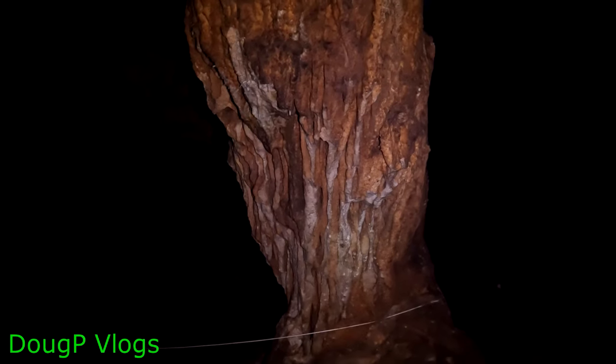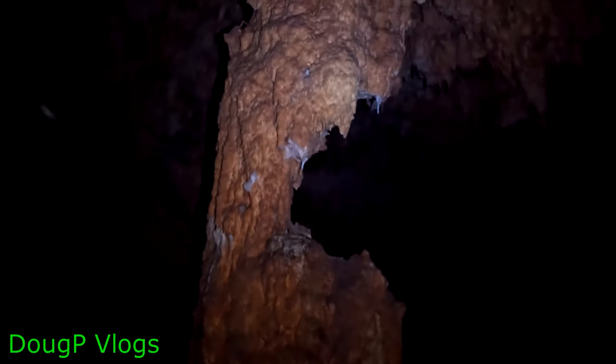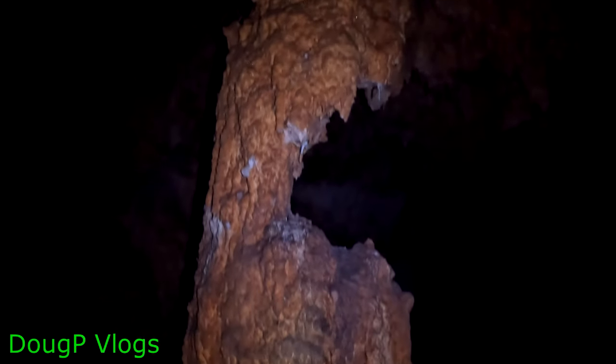Look at those stalactites, how huge they are. It must be millions of years old. Here we have another stalagmite formed together with the stalactite. See right there? This probably took several million years to form. And now it's a column holding up the top of the cave.